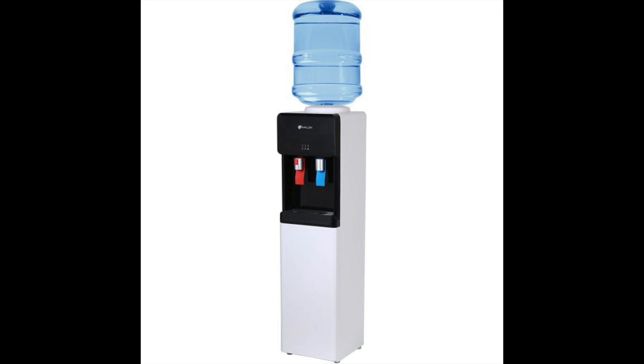The Avalon only comes in white, which makes many people hesitant to purchase this dispenser, but the design is also its best selling point. The water cooler is Energy Star rated, with paddles to press your cup against for easy water flow.